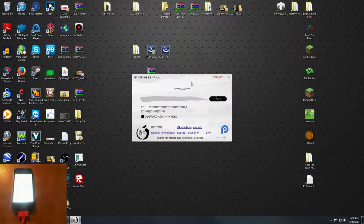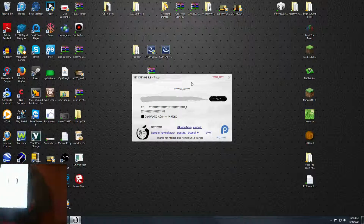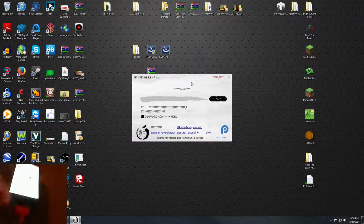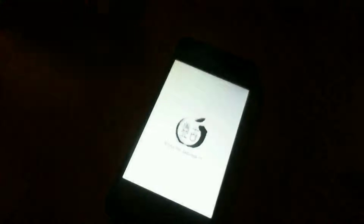And you're going to see that there is a little Pangu-like bootloader here. It's not an application. You see, if I hit the home button, it does not go home. It's some sort of boot proxy, and it says enjoy the jailbreak. So now, since the status bar is done, we'll just go ahead and exit out of Pangu, and we're going to switch over to the webcam here so you guys can see it up close. So it says enjoy the jailbreak.